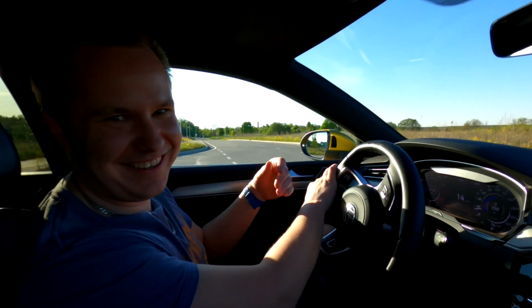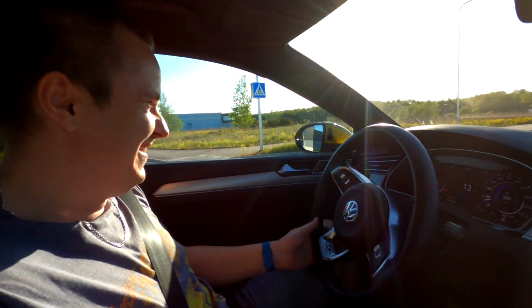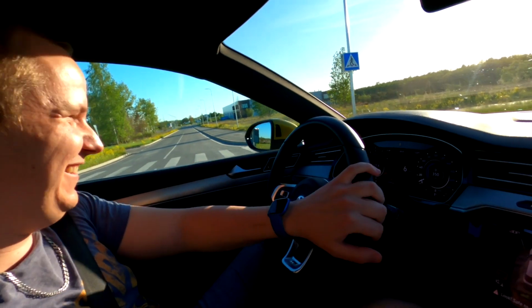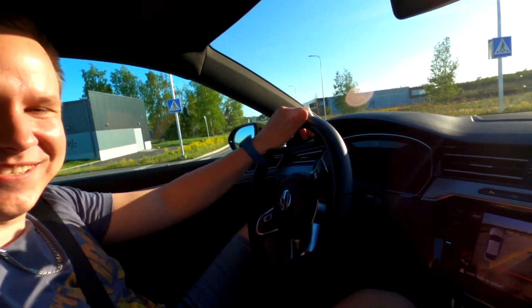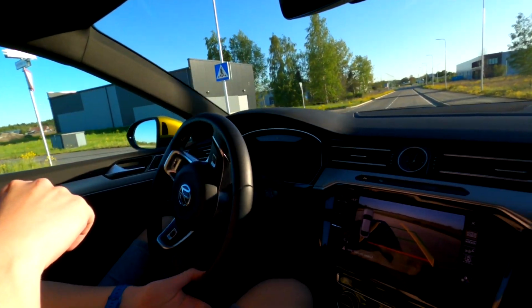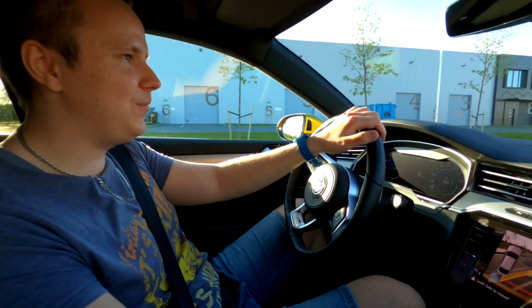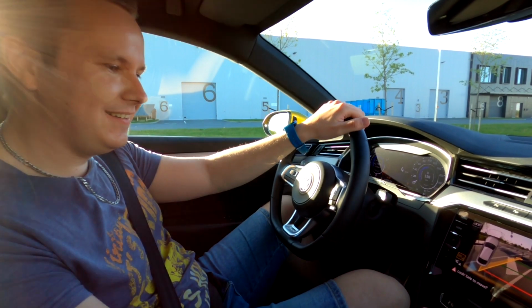Did you feel the difference, Carl? Yes, I did. Pretty hard. Almost impossible to hold it. Yeah, we don't have any mounts in this car, so it's pretty hard to hold the camera steady. So the DSG gearbox really does its job well.